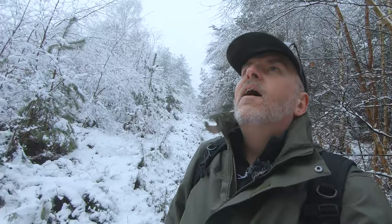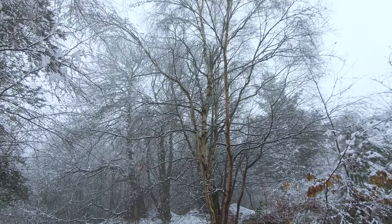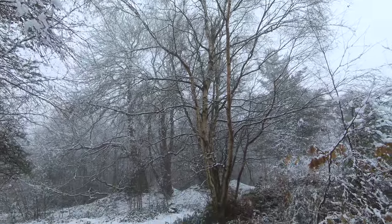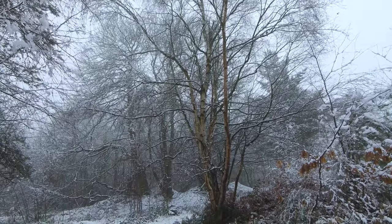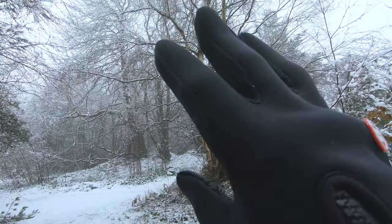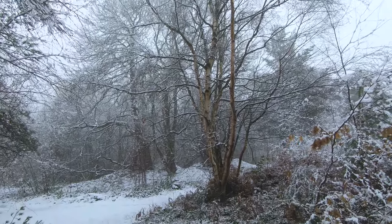Finally made it through. Path I need to join is here. It takes me down to the route back to the car. Came across this fella. Lovely silver birch. But some beautiful rusty colours on that trunk. Really, really nice. And then with a little bit of snow in the background and the whites, I think the contrast on this shot is going to be quite nice.